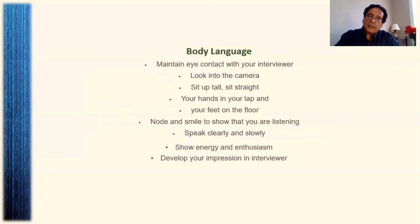Besides what you talk, what you wear, and how your background looks, your body language is very important. All right. And we always recommend that you maintain eye contact with your interviewer. Now, in this case, there is a difference. When you are in an interview, you are looking at your screen, and you have the picture window of the interviewer maybe somewhere in the middle or the corner of the screen. So you are just making contact with that person. For example, if I have the picture of the interviewer right at the bottom of my screen, I will be looking like this, and I'm talking to them. I have eye contact with them, right?